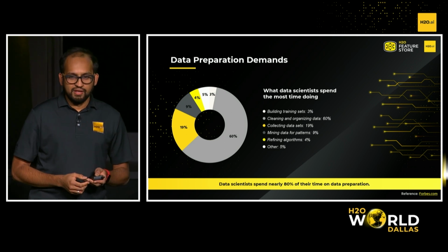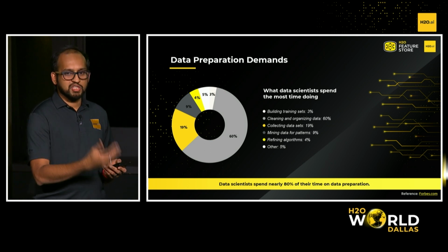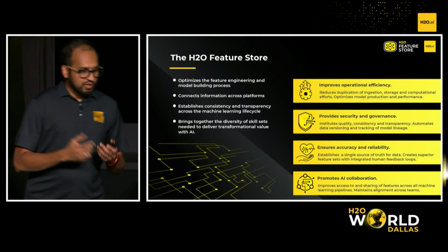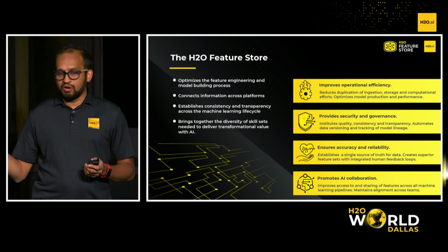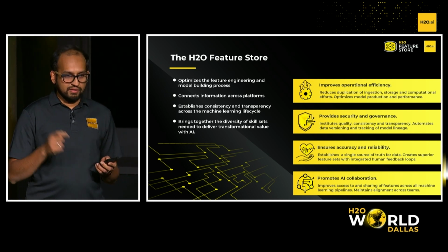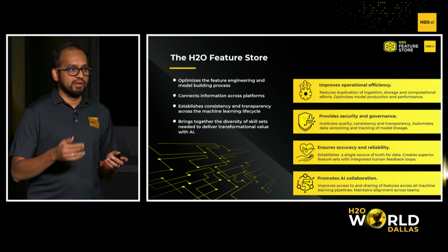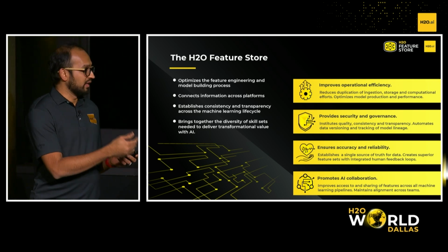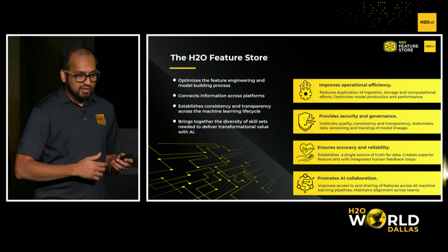Earlier today, during the panel, you talked about this, and Andy also touched upon it: how do you get access to the right kind of data if you are solving a critical business problem? So the goal of the H2O feature store is to optimize the feature engineering and model building process. Bring the information across the different parts of the organization. You have data sitting in different silos. How do you bring it all together in a way that is consistent and transparent, where people have access to the right kind of data at the right time, and all the governance policies are taken care of? So when you request data, we check that you are eligible to get access to the data.